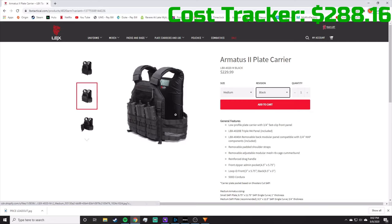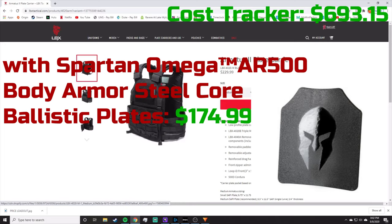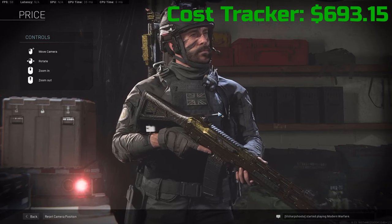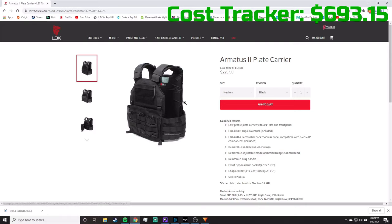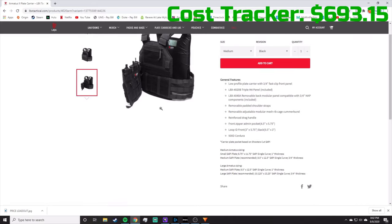It's the Armatus 2 plate carrier, made by LBX. This thing is spot on, a dead ringer. It's even got the buckle here that you can see on him right there. This thing is spot on. It pulls off, and that's how you put the thing on.